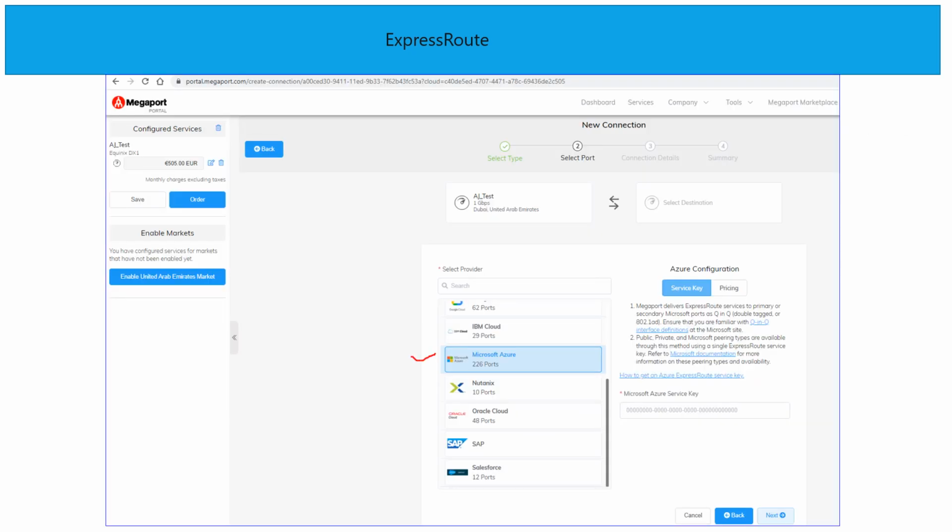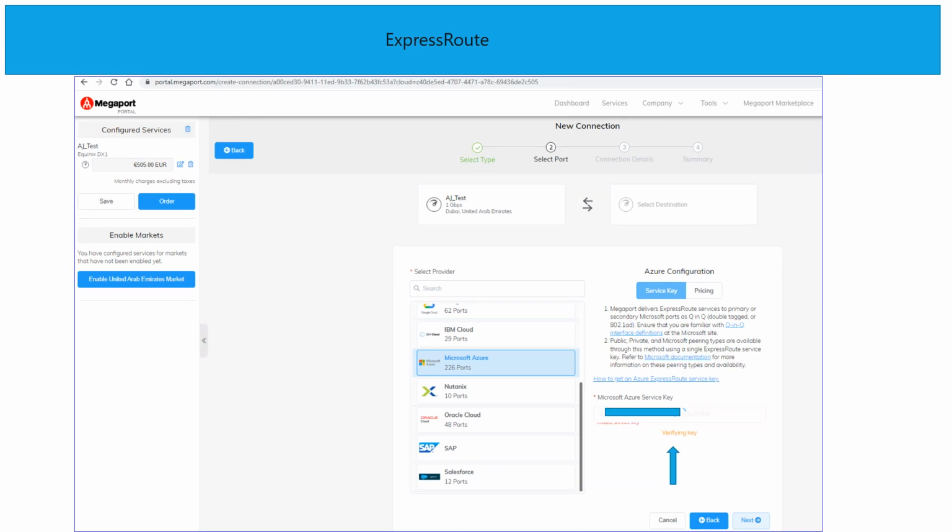The moment you choose your cloud provider, it is going to ask you for the Microsoft Azure service key. If you recall, while provisioning the circuit, a special key was generated for your circuit. You need to put that key here, and then there's going to be an API call from this provider to Azure to validate whether that particular key is valid or not.